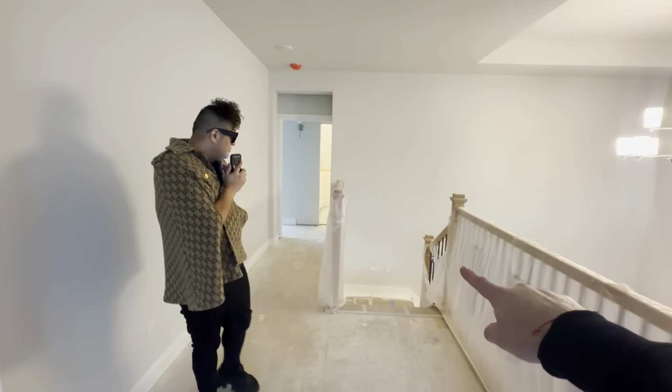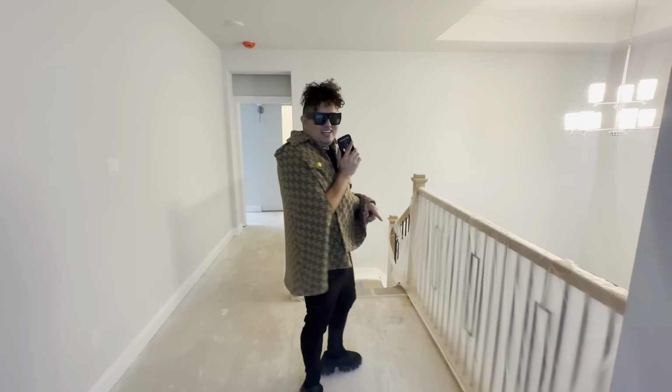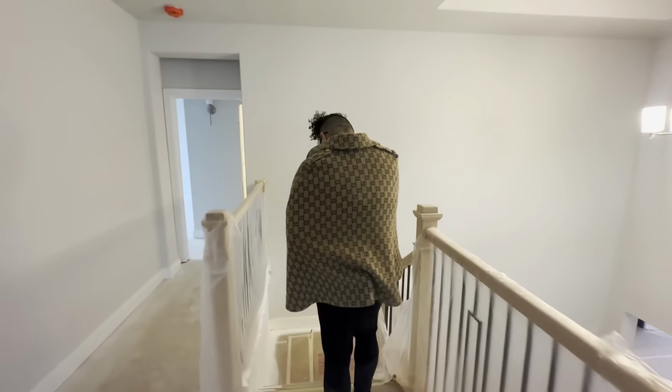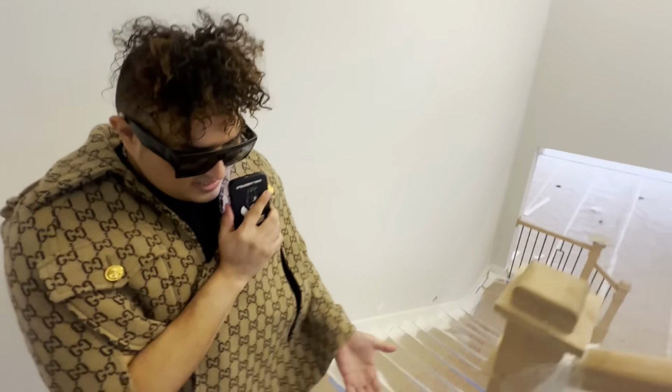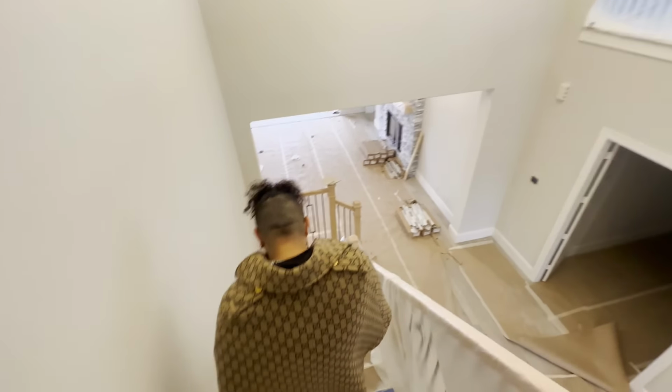Oh, look at that. They got a light right there by the stair. That's nice. But you know what? You can also buy that on Temu. On Wish. The link is down below. You know how they say you just stick it on there with some 3M tape and you're ready to go. Kind of like my veneers.